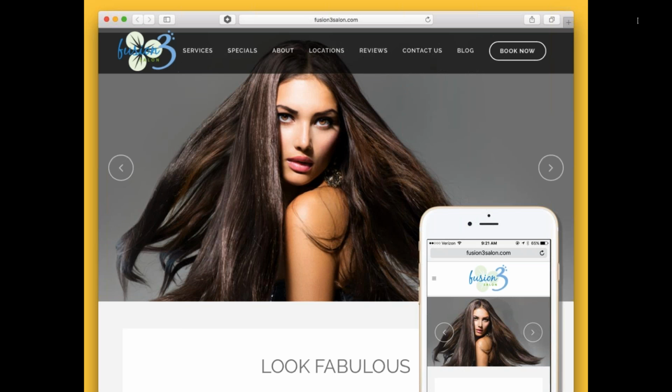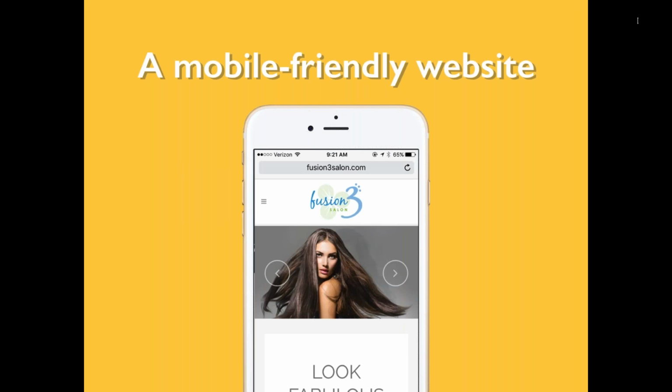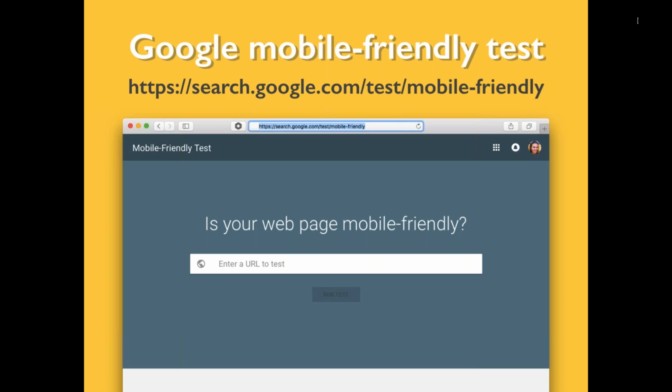Perhaps most importantly, make sure that your website is mobile friendly. More than half of all Google searches are done on mobile devices. If you're not sure if your website is mobile friendly, there's a simple tool on Google that will let you know. I encourage you to take advantage of this tool. It's super important. That's why I've included the link here. Write this down. Make sure that your website is passing this basic test that will enable it to rank effectively in local search. According to Google, sites that are not mobile friendly are penalized, and you don't want to be in the penalty box with Google.